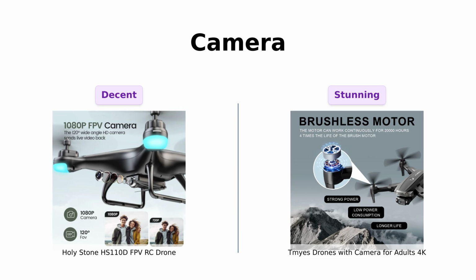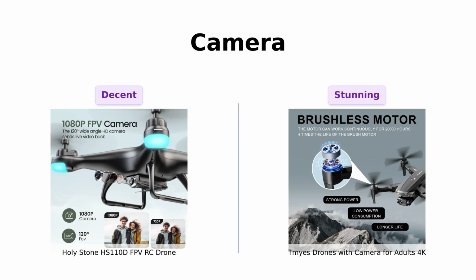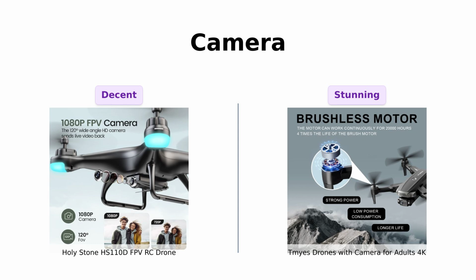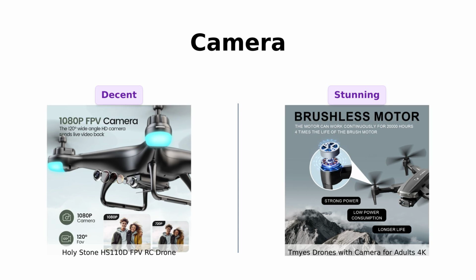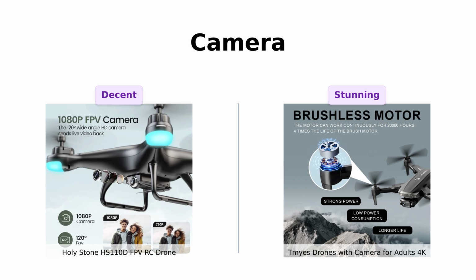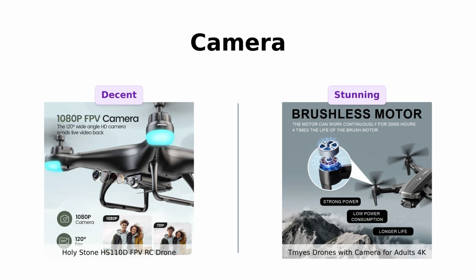On the other side, we have the Tamiz drone with a 4K UHD camera and a 90 degrees adjustable lens. That's right, folks, 4K. This drone will capture every single blade of grass in your front yard in stunning detail. If you want to count the freckles on your dog from 50 feet up, Tamiz has got you covered. So if you're a resolution snob and want to see every pixel, Tamiz takes the cake here. But hey, Holystone is no slouch either, especially if you're on a budget and don't need to see every pore on your friend's face.